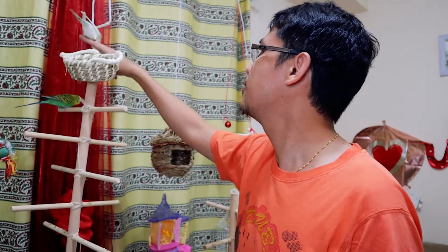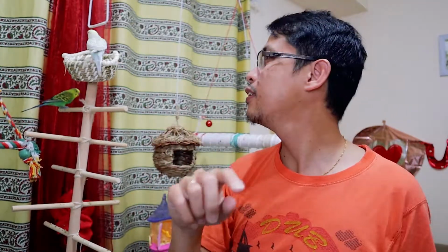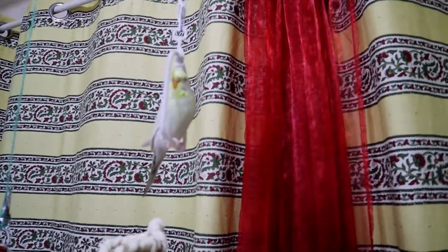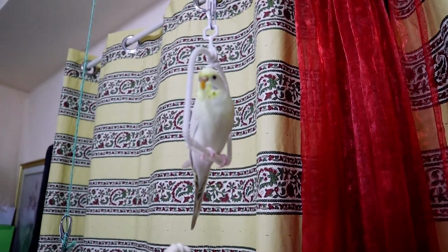My little daughter always wants to play with Amber. Come on, Amber. Okay, see? Look at Amber. It's not showing anyway. I will just show you our 4 little Budgies. Here's Amber. She likes staying at the swing.